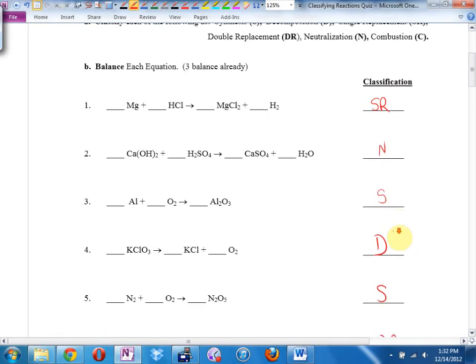It says 3 balance already. Hayden, my friend, picking on you in love.